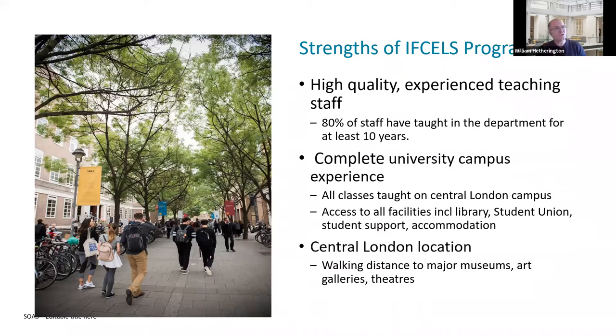As I've said before, we're trying to give students a university campus experience. Obviously, this is a central London campus. Students have full SOAS status, so they have access to the world-renowned library, one of five national libraries within the UK, the student union, student support. They will predominantly use accommodation, halls of residence that are populated by other SOAS students. So again, it's much easier for students on our foundation program to feel part of a university student cohort as well.